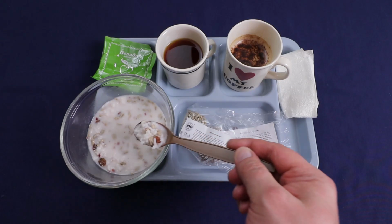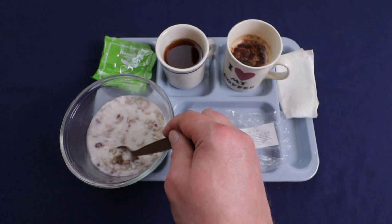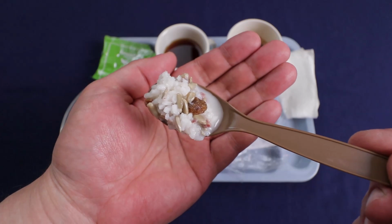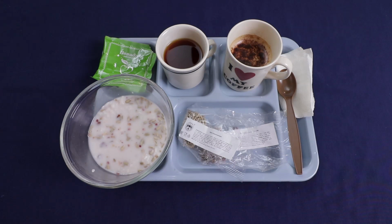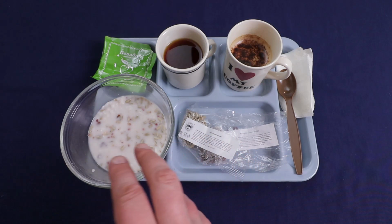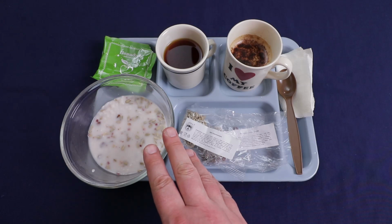Now let's give this a try. Yeah, that is a heck of a lot better. I think I should have added both packs, or at least all of it, for the raisins and the sunflower seeds. This is really good. But yeah, that turned out really nice. Everything for breakfast, really good. Glad I added the sunflower seeds and the raisins to this. I know next time, if I ever do this again, I'd add both packs. But so far, breakfast, great start. Hopefully, lunch will be just as good. I'll see you then.